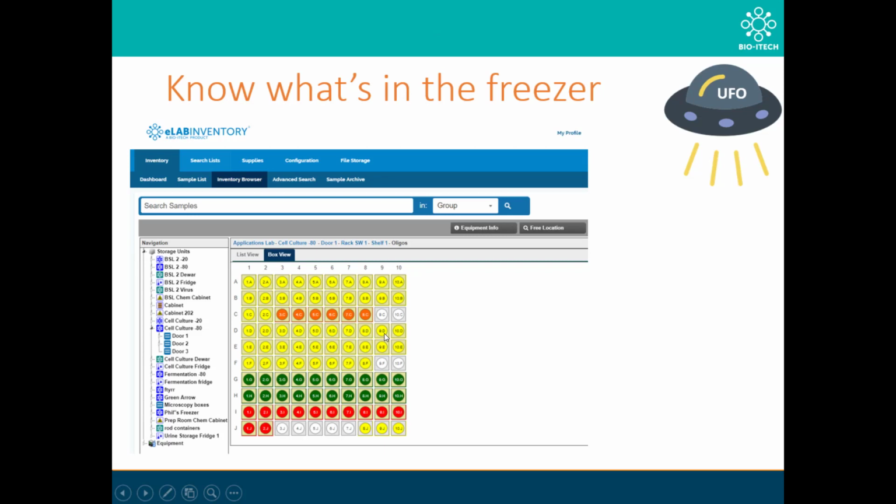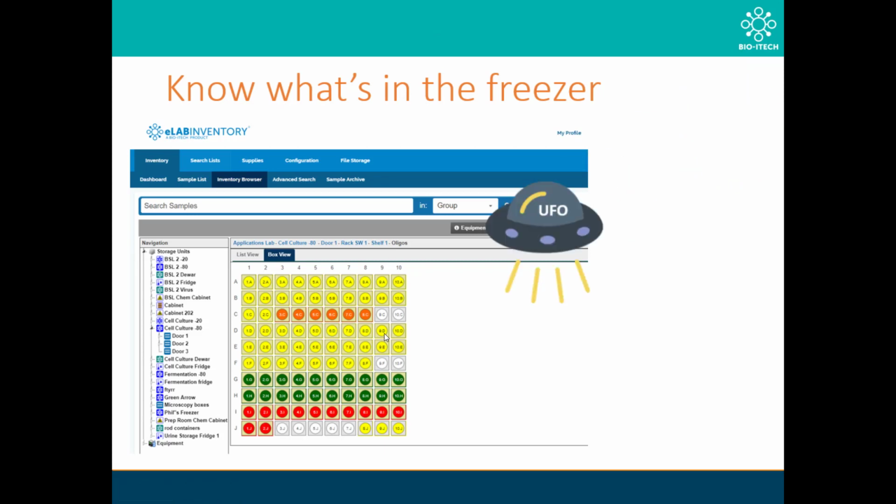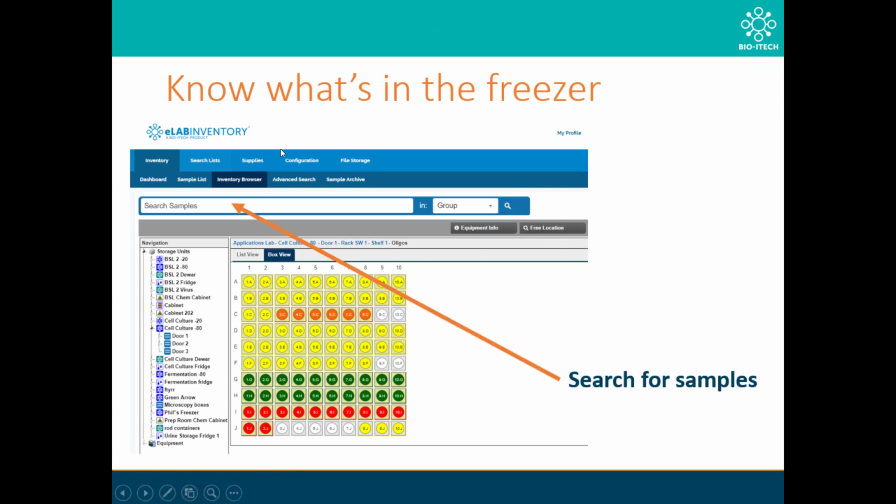So this is a way for you to know what's in the freezer. No more UFOs. You can even search for your samples. So if you're about to do an experiment and you need that key antibody or reagent, you can come in, type in the reagent name. It will show you exactly where to go find that sample in your freezer.